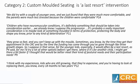So I suppose in that sense, for the younger ones especially, it would often be a last resort. I'd try a lot of other options before I get there, whereas if it's another child, I might get there a bit faster if I thought it would better meet their postural needs and their participation needs."